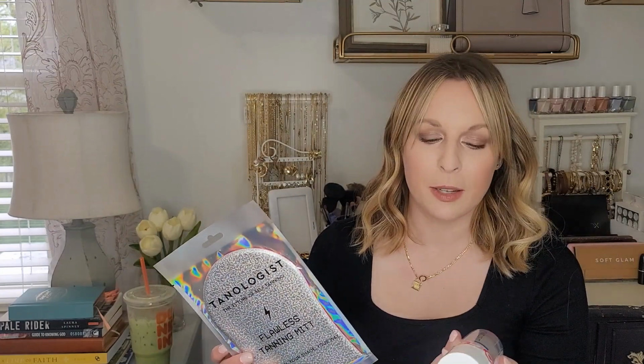Because I've not tried them before, but this is the Tanologist Intelligent Tanning Express Tan Water. This is in the shade medium. I also bought one of their mitts. I have not tried their mitts before, but I've used products like this in the past, and it's really important to use a mitt. In fact, I never use tanning lotion or water or anything without a mitt anymore because it's just the best way to make sure that it doesn't get on your hands, that it doesn't get streaky.